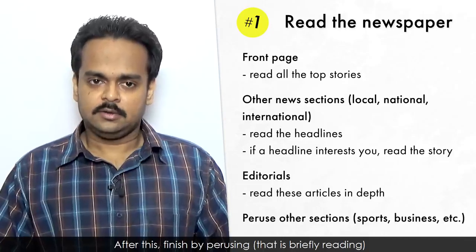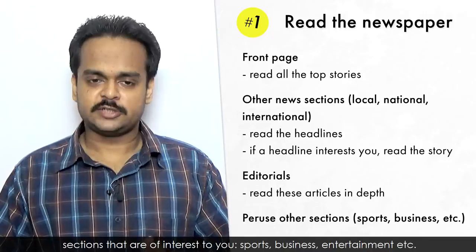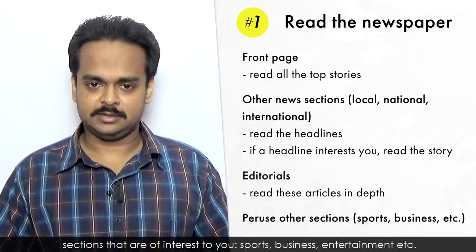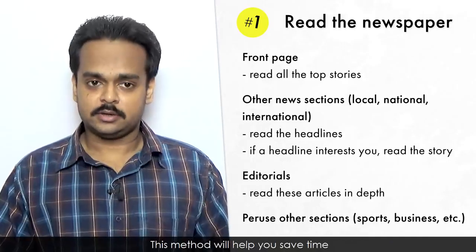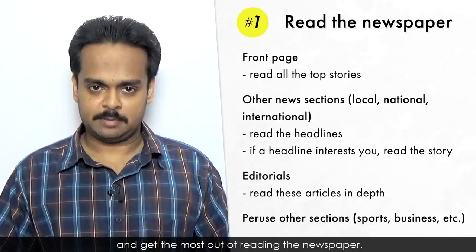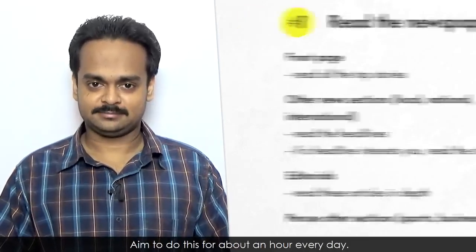After this, finish by perusing, that is, briefly reading sections that are of interest to you: sports, business, entertainment, etc. This method will help you save time and get the most out of reading the newspaper. Aim to do this for about an hour every day.